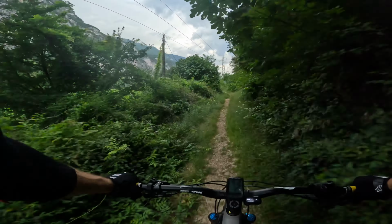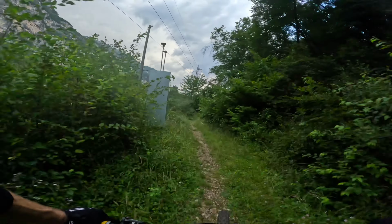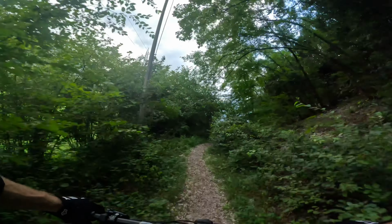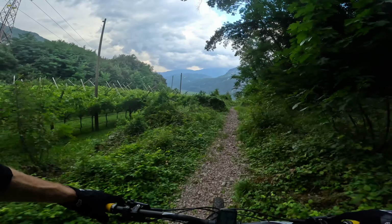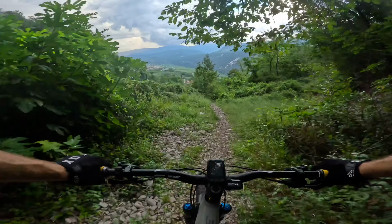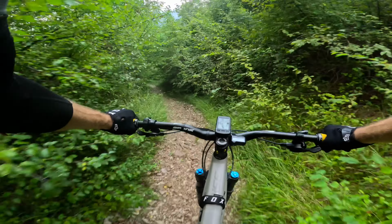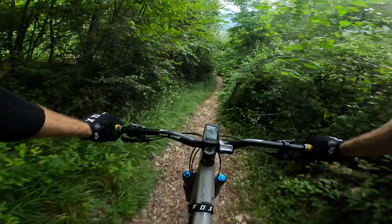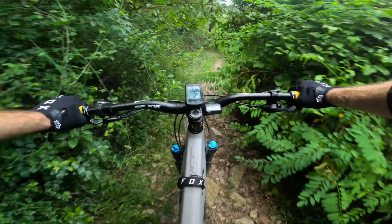Okay, narrows a bit to a single track. Let's see what awaits on the other side then. At least a nice view into the valley. A lot of vegetation.